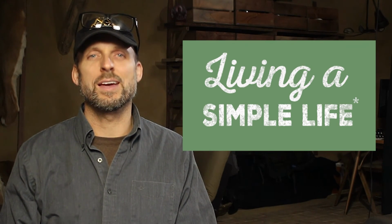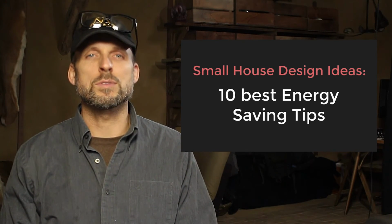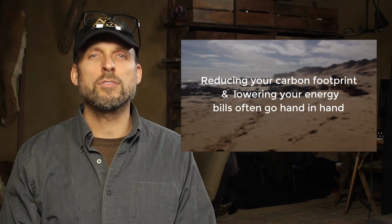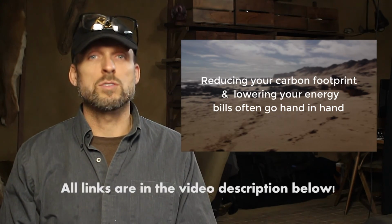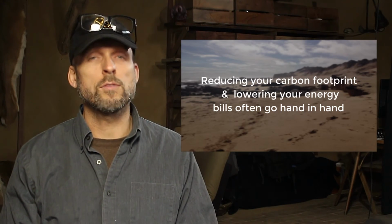I'm Aaron Murphy and we're talking about tiny house design ideas, top 10 energy saving tips for your tiny home. Reducing your carbon footprint and lowering your energy bills often go hand in hand. That's right. You can actually do less harm to the planet while living really comfortably in your house.